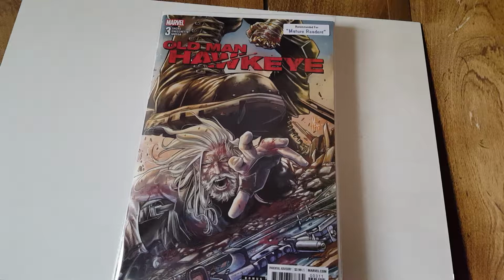But the first book I got to show you obviously is Old Man Hawkeye, issue number 3. Marco Checchetto. I don't know if I'm saying his name correctly, but I like his style, the way he draws. His art is wonderful. He does a lot of covers, and obviously some of his variants go for quite a bit of money, but a lot of his stuff, you could probably find for cover price or slightly over cover price. So if you like great art, he's definitely one I would recommend for somebody that likes great artists.